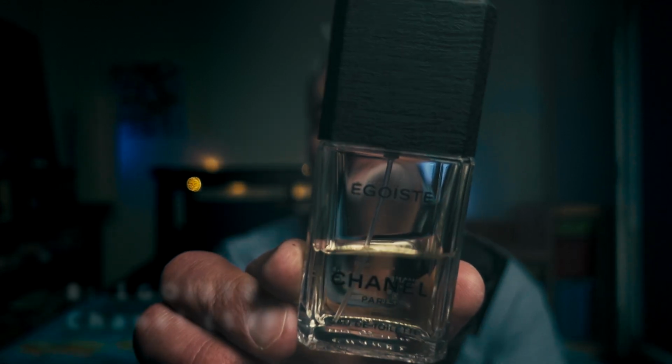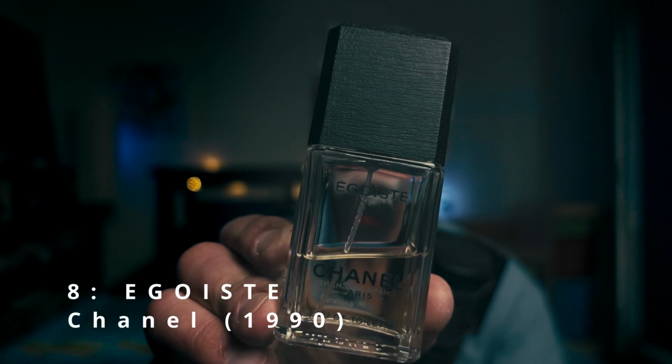At number 8, another all-time favorite, basically. This has been around for many years now, still in production, and I'm going to go out on a limb and say that this is probably, in my opinion, Chanel's greatest masculine marketed fragrance. Egoist from 1990.